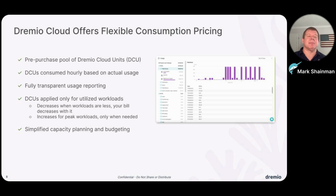What we also offer is pricing that maps to usage that organizations see within analytical environments. We offer flexible consumption pricing. Organizations can pre-purchase a pool of what we call Dremio Cloud units, DCUs. And then DCUs are consumed on an hourly basis on actual usage of the Dremio Cloud platform. So you use the platform, you can leverage those DCUs for usage. So it's basically mapping to that consumption of the workloads within the Dremio Cloud environment.